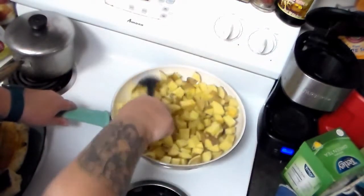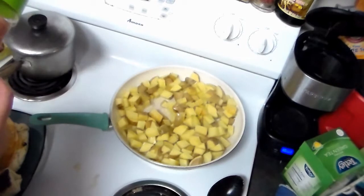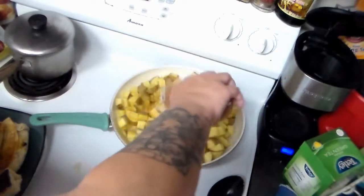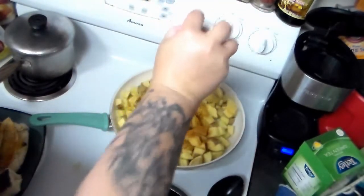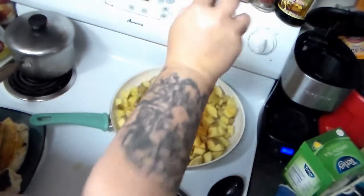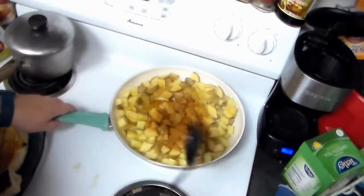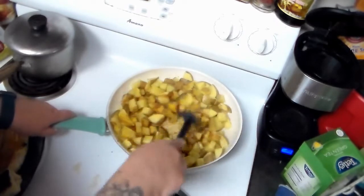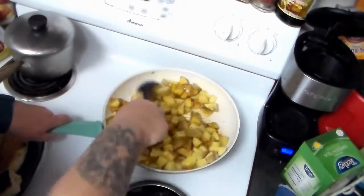Okay, let's stir this up a little bit here. I'm going to go ahead and add some carne asada seasoning, and I think this is vegan. Not seen any animal products, so I'm pretty sure this is vegan. I like lots of carne asada seasoning on my potatoes. It's super yummy. Okay. Let's mix these up again. I'll probably add even more carne asada seasoning. That was probably about a tablespoon there. I'll probably add another tablespoon or two by the time we're done frying these potatoes.